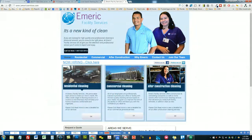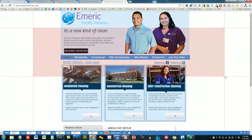Maybe underneath this navigation you just do a big slideshow. One of them says residential cleaning. We get a nice big picture that says residential cleaning on it. Do another one that says commercial cleaning, after construction cleaning.